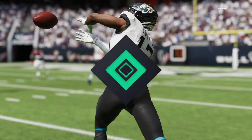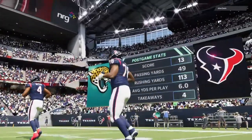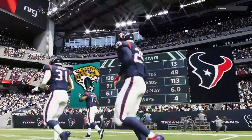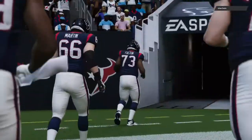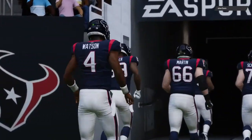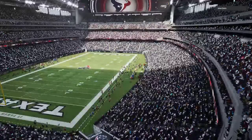When you take care of every aspect of the game, shut down the run, control the airways, right? Make sure the quarterback is harassed. This is the type of performance you get. They can't fashion together any offense, no consistency, and they just took control. So for the Texans, they boost their record up to a strong 4-1.